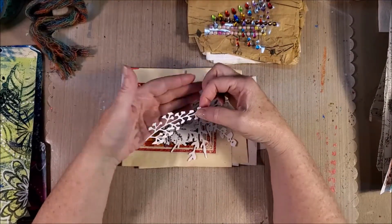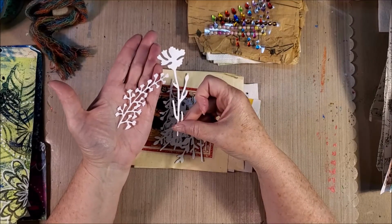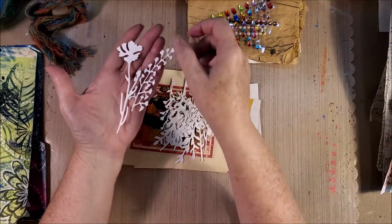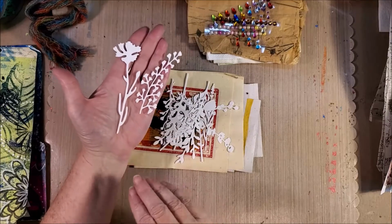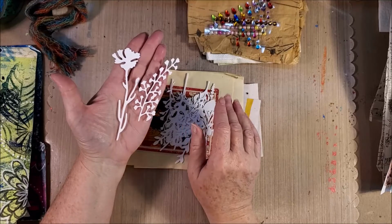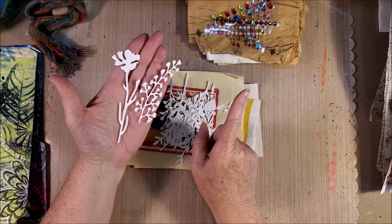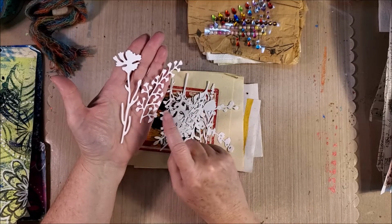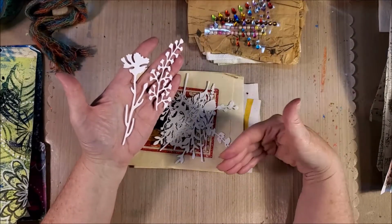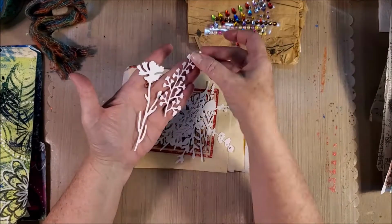Now we talked about these. This is a die that Jamie's got. And I did a video recently, a couple months ago, where I put these die cuts down on the jelly plate and used them like a mask. I'll try to remember to link that right up there. But in the process these get painted, so if you want white ones or black ones, you can also paint them easily on the jelly plate, which is a lot of fun.